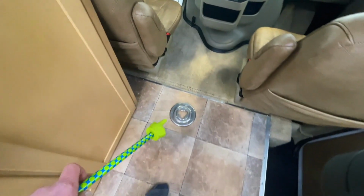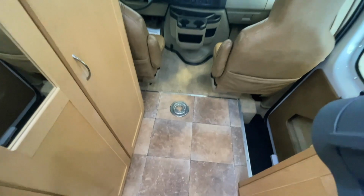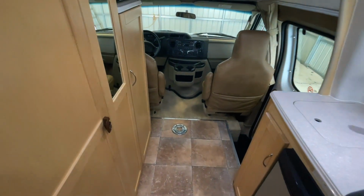We've also got a table mount up front in case you'd like to put the table in the front or the rear. My apologies for the camera gear getting in the shot there.